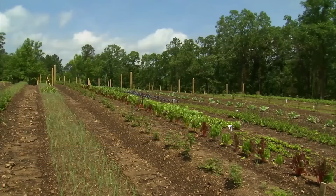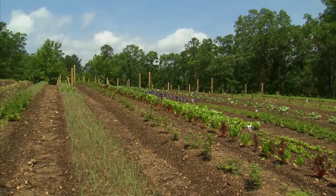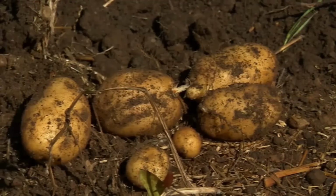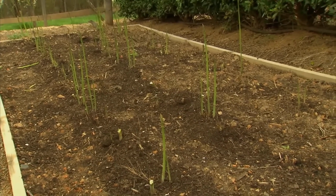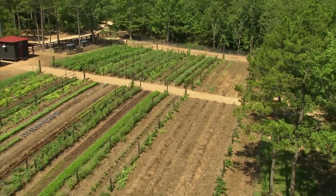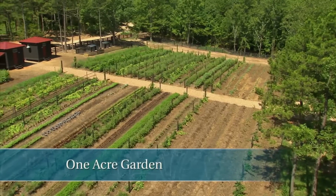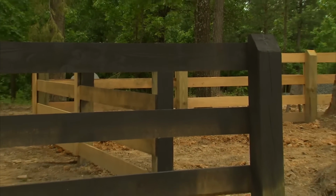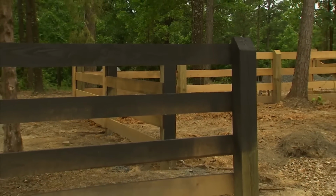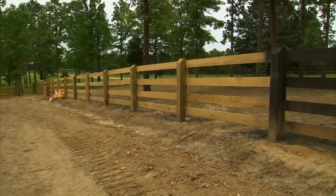I'm so excited about the size of this garden. We're growing things that I haven't had a chance to grow in a long time, mainly potatoes and lots of asparagus and things like that that require a lot of room. We call this the acre garden, and an acre is basically 209 feet times 209 feet, and that's what we're going to fence all the way around. So the fence will come off of these two structures and wrap around the entire rectangle of this space.